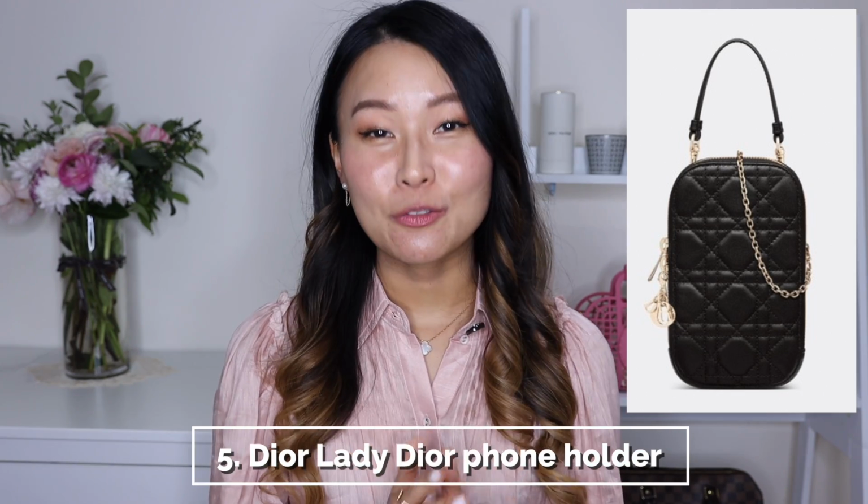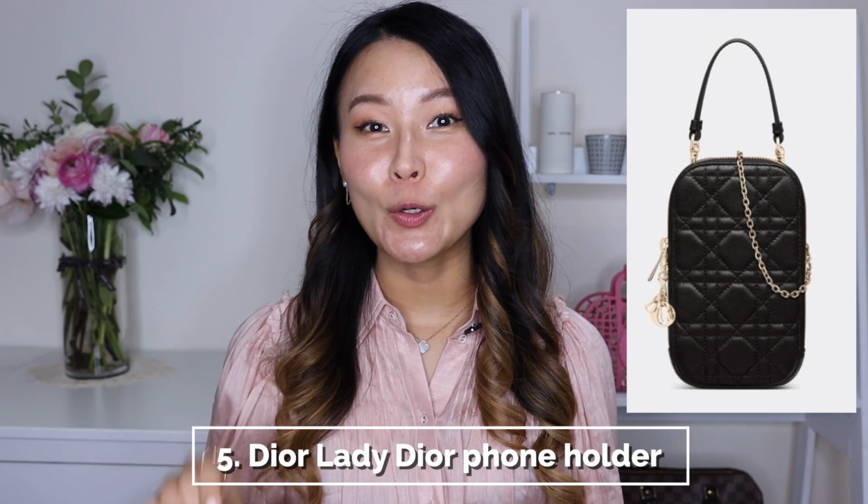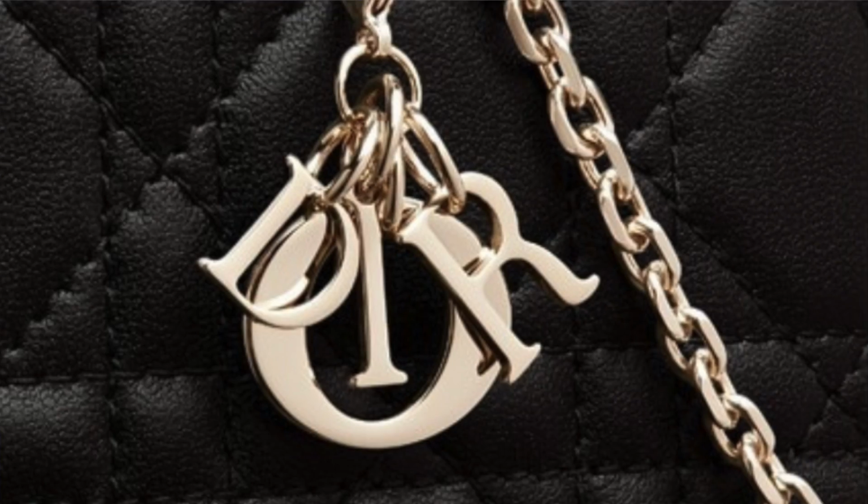And finally, we have the Lady Dior phone holder on a chain. This one has quite a different design with the zip around closure all around. Love the classic Dior charms on the zipper pull, and it features Dior's signature cannage quilting. On the functionality front, this one is just amazing. It's the only one that has a detachable top handle as well as the detachable shoulder strap, making this piece really versatile. Isn't the top handle just so adorable?